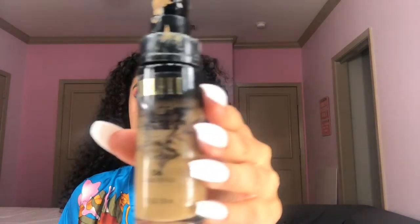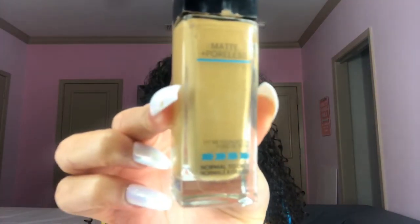And now I'm gonna go into my foundation. I'm going to mix and dot this one on my face, the Milani Conceal Perfect 1 and 2, and this is the 6 Sand Beige color. I'm gonna dot that over my face, and then I'm also going to go into the Maybelline Fit Me Matte and Poreless, and I'm gonna dot that all over, mix it all in with my Real Techniques Beauty Blender Sponge.